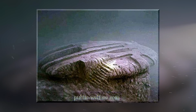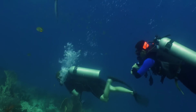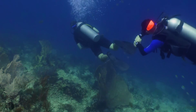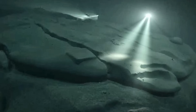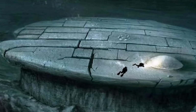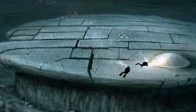The anomaly was first detected by the Ocean X team, a group of Swedish treasure hunters and divers, while they were using sonar technology to search for shipwrecks in the Baltic Sea. What they found was a massive cylindrical object with a diameter of approximately 60 meters and a distinct circular hole at its center. Its unusual features, such as right angles and straight edges, immediately sparked intrigue and questions about its potential origin.